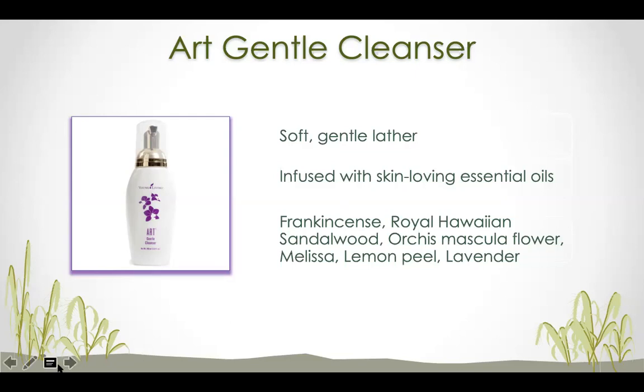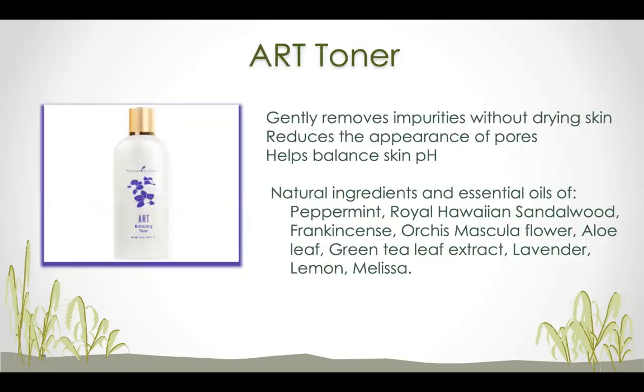They're high, and also the orchids, it turns out, are very high in vitamin E and C, which makes them really very effective as free radical fighters. And that is in both the cleanser and the toner. So then we'll go on to the toner.